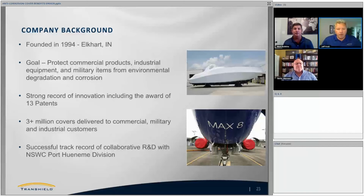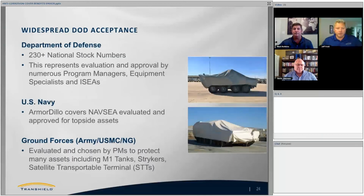And in fact, the bottom right-hand picture you see on this slide is just a sample example of some of the covers we provide to hundreds of aircraft for Boeing. Our R&D experience is very strong and has resulted in the awarding of 13 patents to date. And most recently, and Josh mentioned it earlier, we now have a partnership with the Navy Surface Warfare Center, Port Hueneme, California division for the development of products that can mitigate interference in the electromagnetic spectrum.